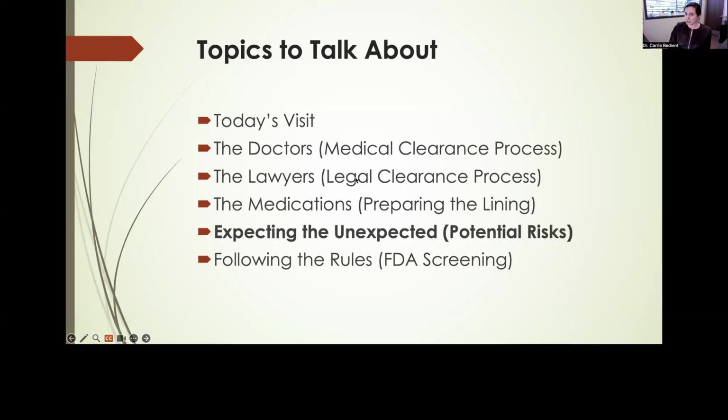Okay, next, expecting the unexpected. So these are the potential risks in this process. Now, there's the risk of medications. This is true of any time you have high hormone levels, no matter what the reason, whether that's medications or just pregnancy itself. There's the risk of blood clot and stroke, which are the highest ones, typically less than 1%, but possible. So we talk about them.